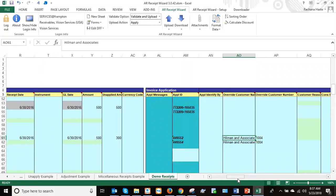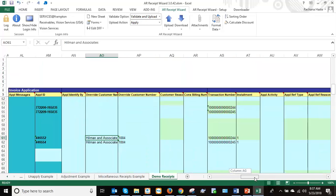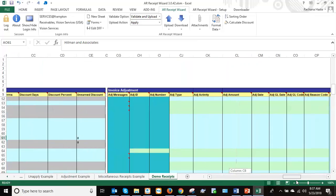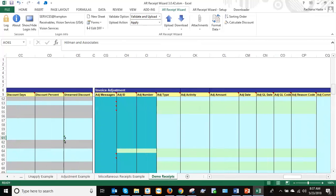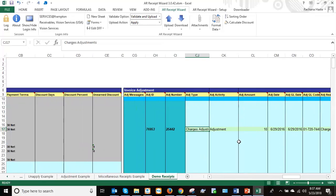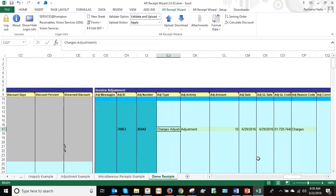Okay, and I was further unhiding some columns. I had a lot of columns hidden on the right. So actually there was an adjustment section also included here. So even when you have a transaction number, simultaneously, you could be doing an adjustment over on the adjustment section against the invoice. So you can do it all in one upload. Let's say that this customer had discounts. They had taken discounts on the invoices, but they didn't reflect that anywhere.